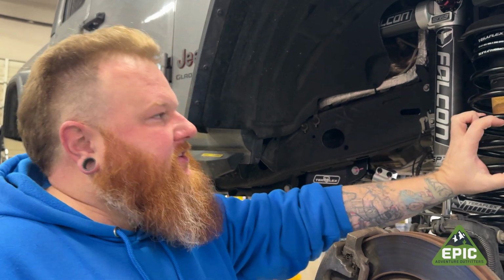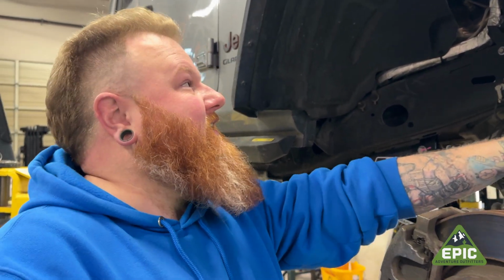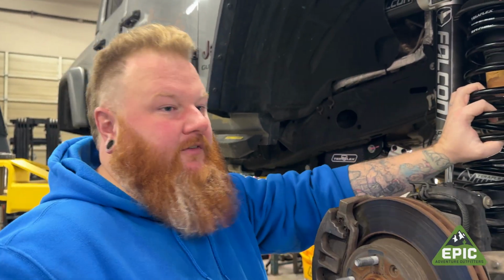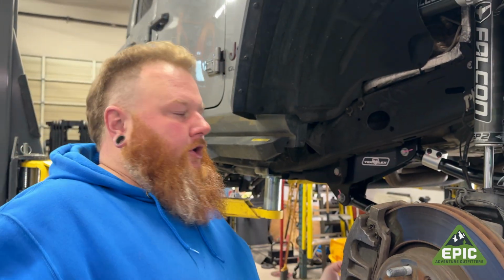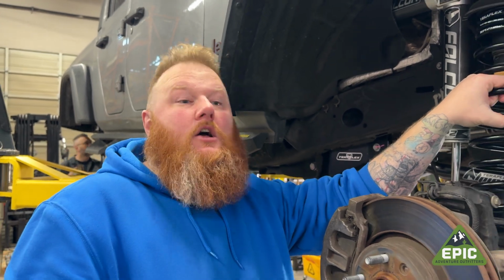Plus, the Teraflex springs are all specific now to what your vehicle is. So this is a gas engine one, it gets a certain one. If it had a 392 in it, it'd get a different set. If it was an EcoDiesel, it would also be a different set. So you're not just saying, well, this coil did a 4.5 on a 2-door JK, so we're going to throw it in here and it'll be a 3.5 on a gas Gladiator. Yeah. No. Who would do that?